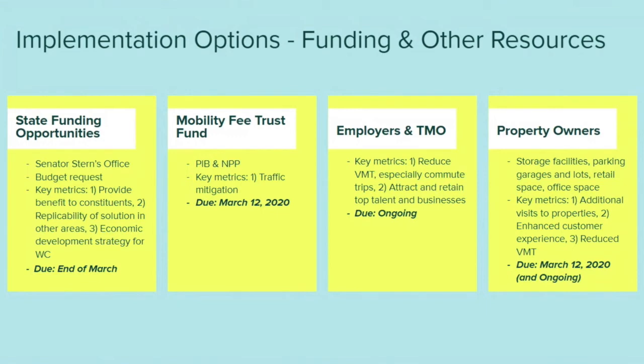And, looking at the four things here on the slide, about implementation options, funding, and other resources, we need to work with all of our partners to make sure that we're bringing the resources into Warner Center that should be there, that allows the area to move forward, that allows the area to provide a center for commerce that presently may not exist in the Valley. If you're not looking at Burbank, if you're not looking at Glendale, it really doesn't exist here.